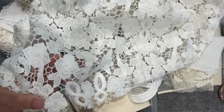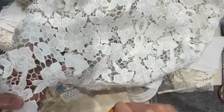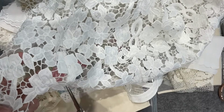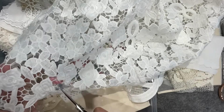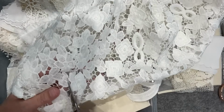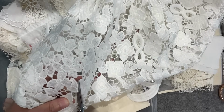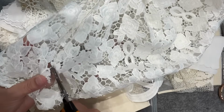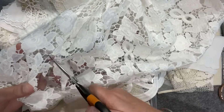They might be real good in this project. If they were just out under my nose, then I'd use them. Okay, where are we cutting from here? Look at them all. I don't even remember buying this. This must be from a Susanna pack, or I don't know.